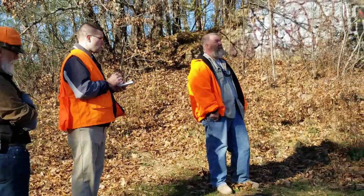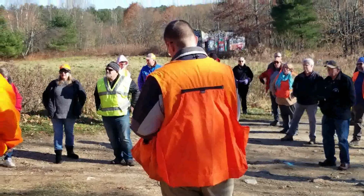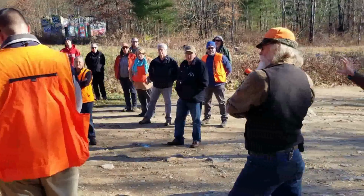I also like the idea of cleaning up around the area. Yes. There are QR codes, a QR code that'll link you out.